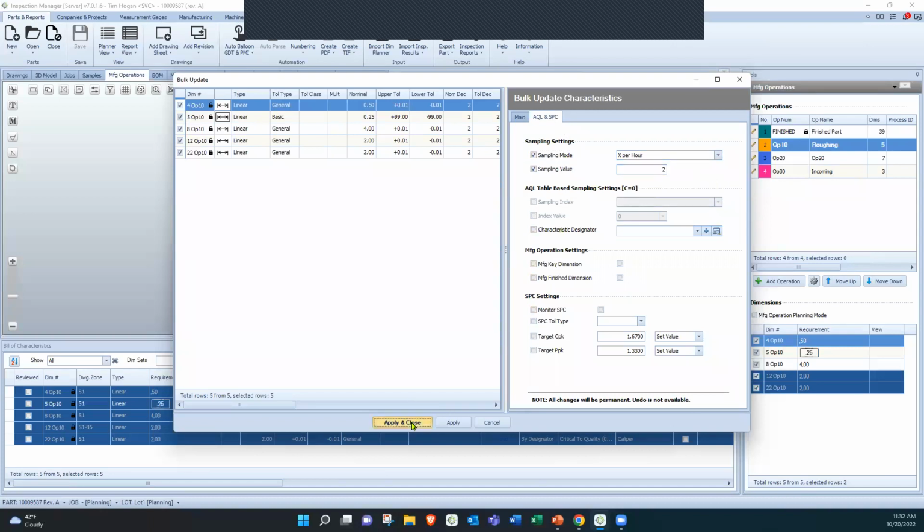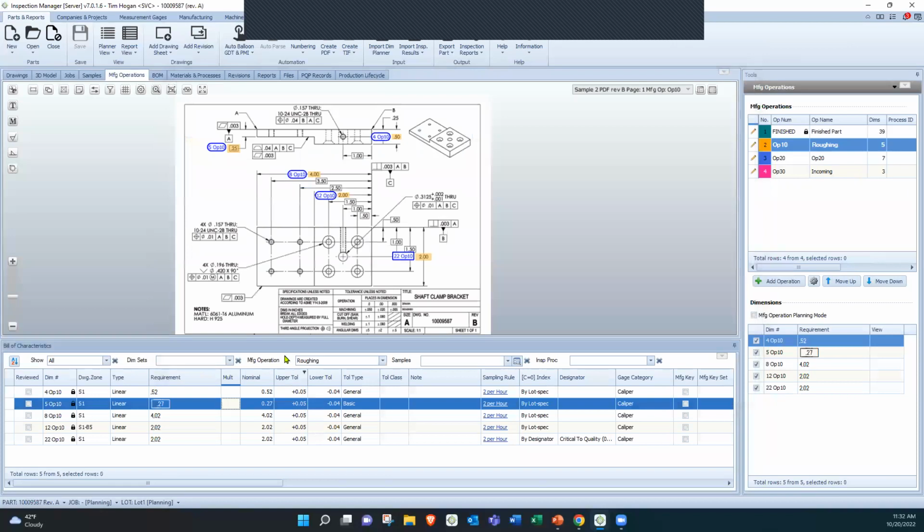Now, if I say apply and close, we can see our requirement has changed, our nominal has changed, right? And we added 20 thousandths to them. We have plus 50, minus 40. Our sampling plan or sampling rule has been updated to be what we want it to be just for this operation. Even our gauge category is updated. So all that information has been updated right in the bill of characteristics, but only for this operation.